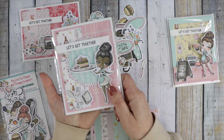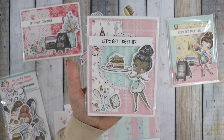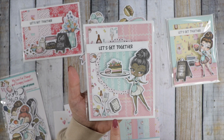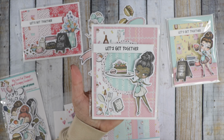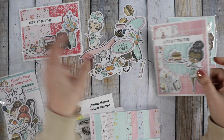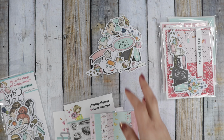And then let me share the other card that I did. So this one, she's holding a plate with some cake and a macaroon. There's her little notepad where she takes her orders. Some silverware, super, super fun. So really, really enjoyed these two collections.